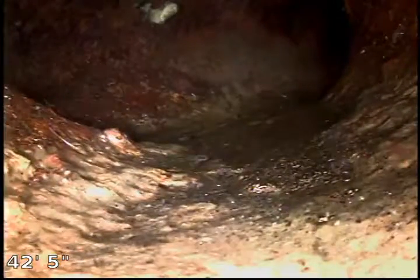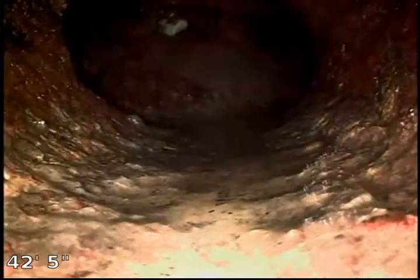We're going to just keep pushing across here. Everything still looks good in the line. It is still original cast iron, but overall the pipe looks in very good condition. Very little deposits or scale or buildup inside the walls of the pipe. Okay, here we have a T-junction, a Y fitting making a turn on the line.